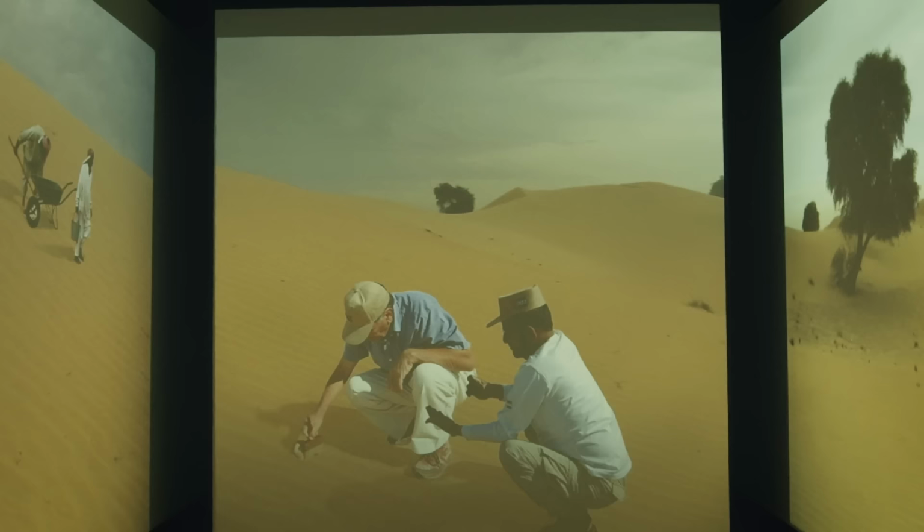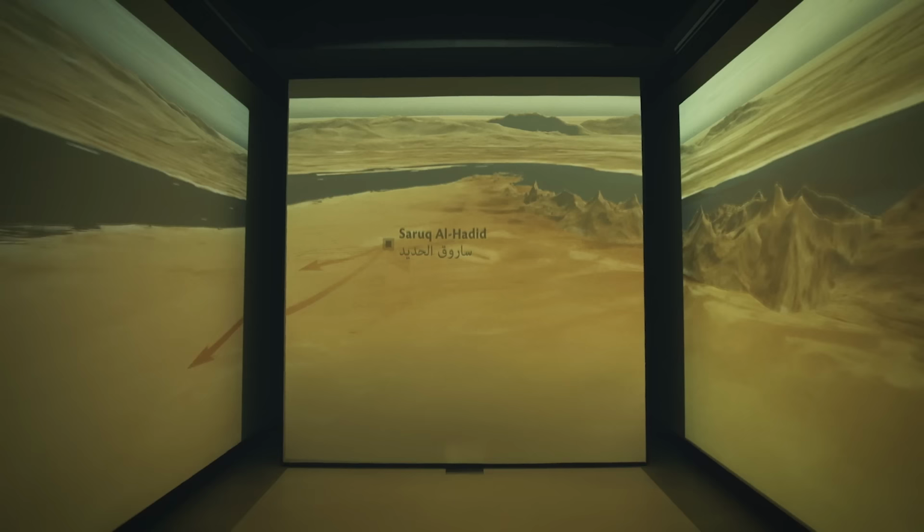The 3D cinematic room transports visitors to the edge of the desert to learn more about some of the fascinating discoveries.